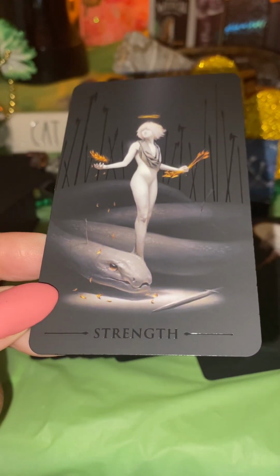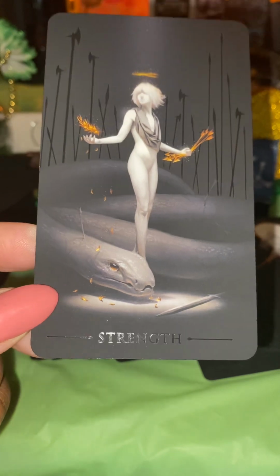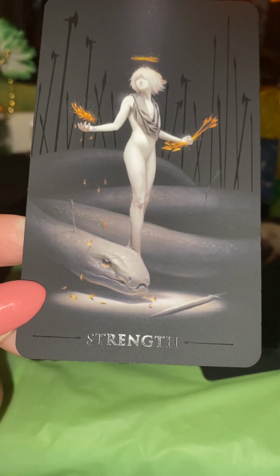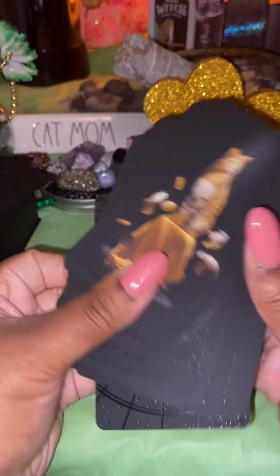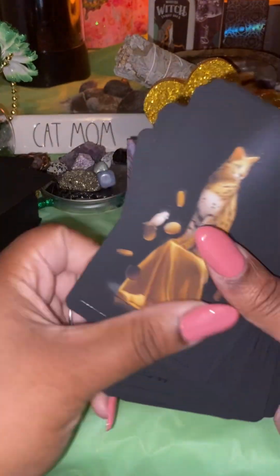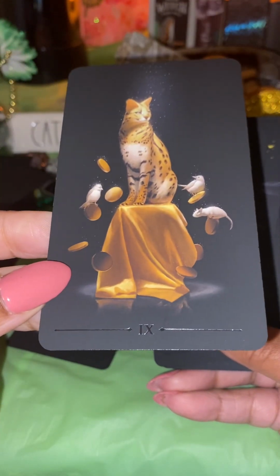Now, some of these cards, and of course this is a strength card represented by Leo energy, we have gold trim in this card. Some of these have gold and some of these have, you know, silver, red. It just depends on what we come across. Of course, we have the 9 of Pentacles.